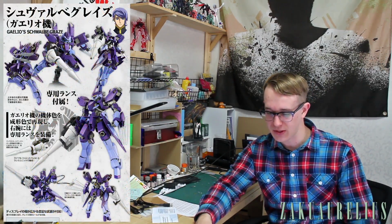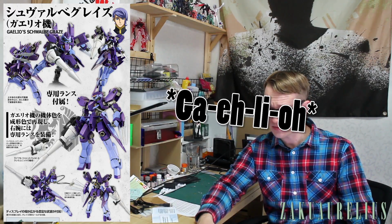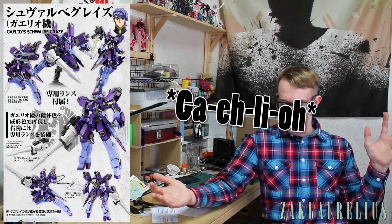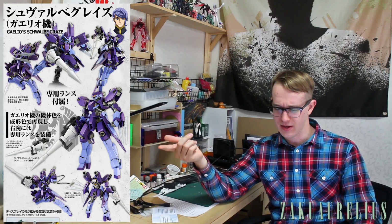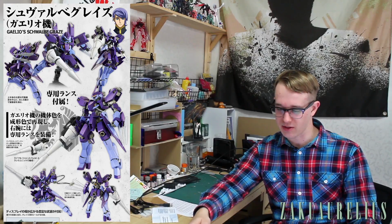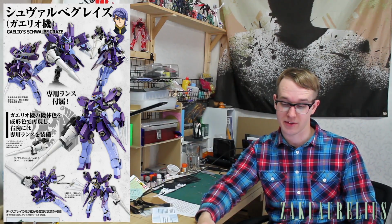Anyway, the price is the same, so that's nice at least. Then also the Premium Bandai HG Gaelos Schwalbe Grays, also out in February for 1,200 yen. Nice that this one is also the same price, despite the fact that it comes with the lance parts, which didn't come with the original kit. You had to buy the extra weapon set in order to get the lance. So kind of interesting that they've included it with this. So again, this one as well is just a color swap with the addition of the lance parts in there for you to do that.